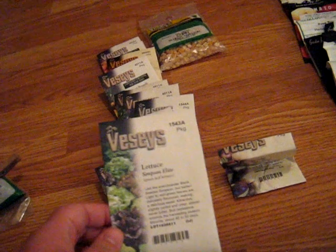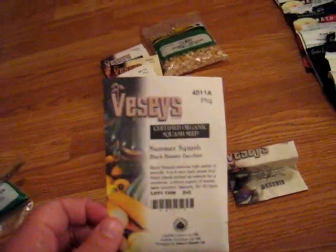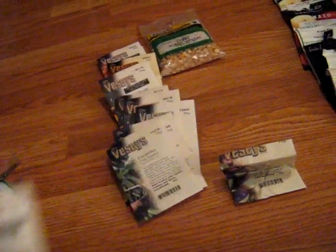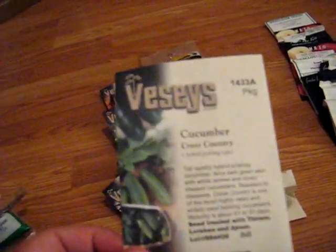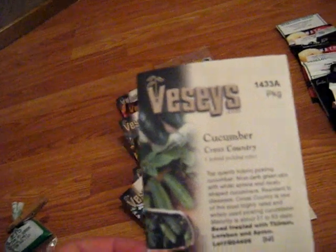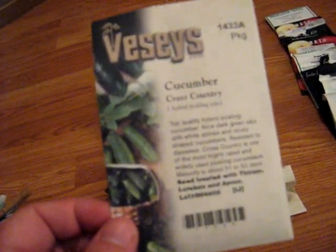Some more of the Simpson Elite lettuce. Black Beauty zucchini. This is Cross Country cucumber. This one's a hybrid. Almost all my seeds are open pollinated or heirlooms. But there are a few varieties that I like.